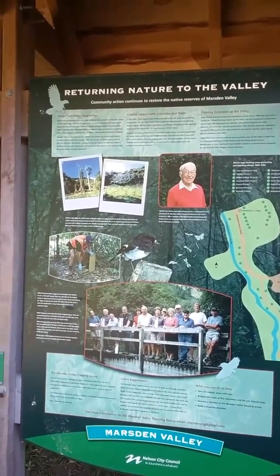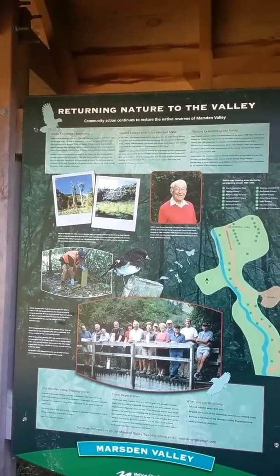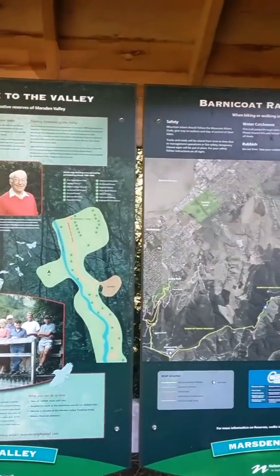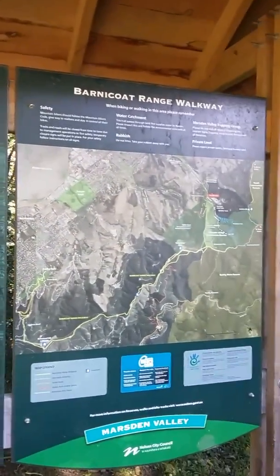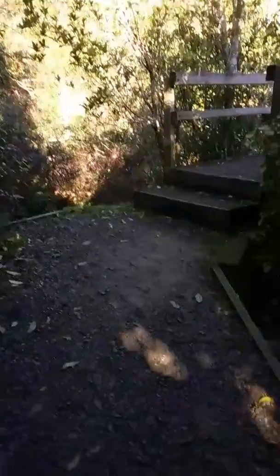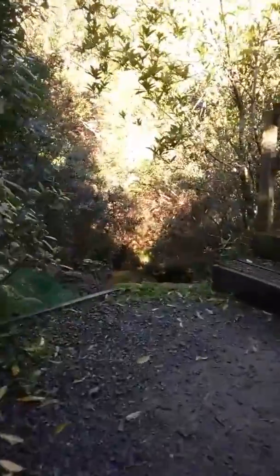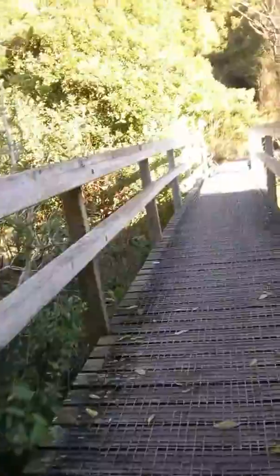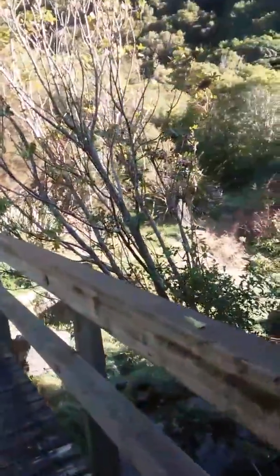This is Marsden Valley. It's at the top of the South Island in the region of Nelson. It's a really popular nature reserve and many tourists like to come here too. In the summer, people like to bring their kids along for picnics and have a play in the river.